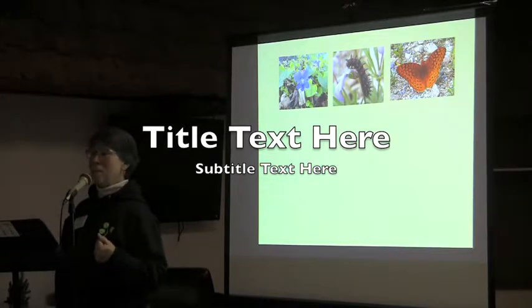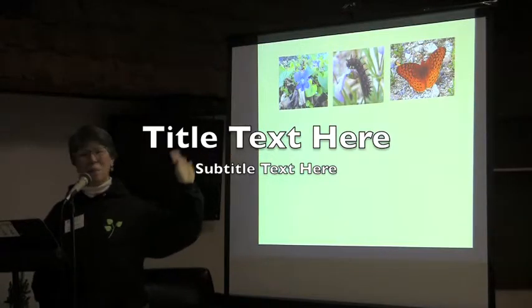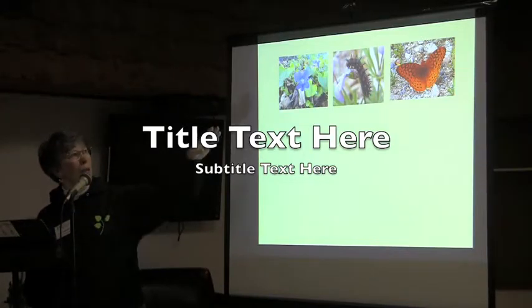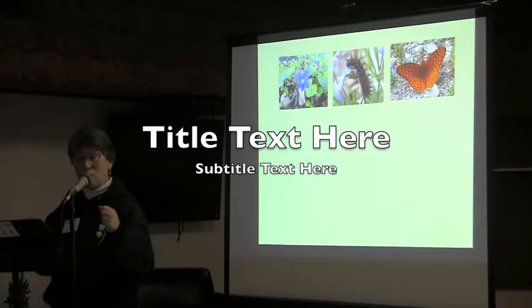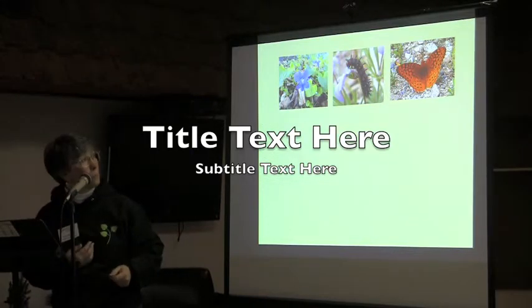Again, some other examples of native plants that are really good host plants. Violets. A lot of people think violets are weeds, and they can be kind of aggressive and take over, but they are the host plant for fritillary butterflies. You may never see those caterpillars because they're small and they're hiding under the leaves, unless you get down on your hands and knees and really look for them. But they're very, very important.